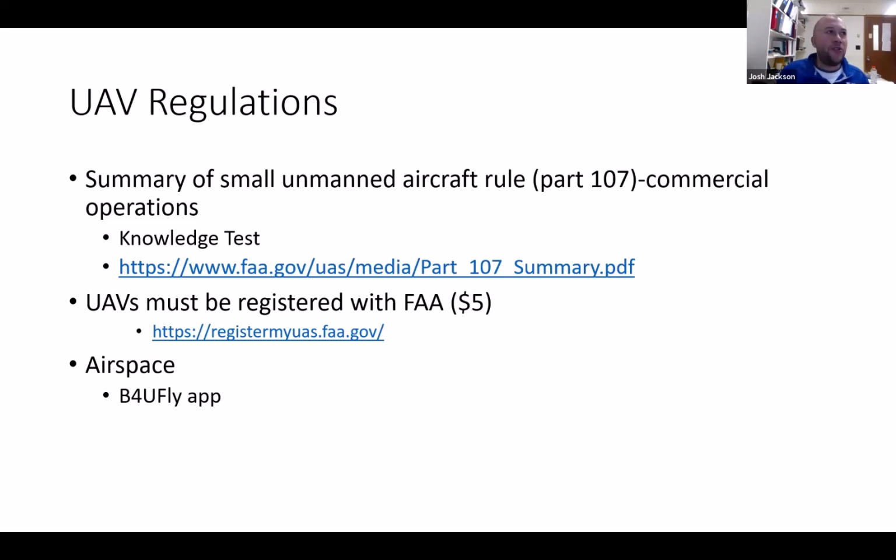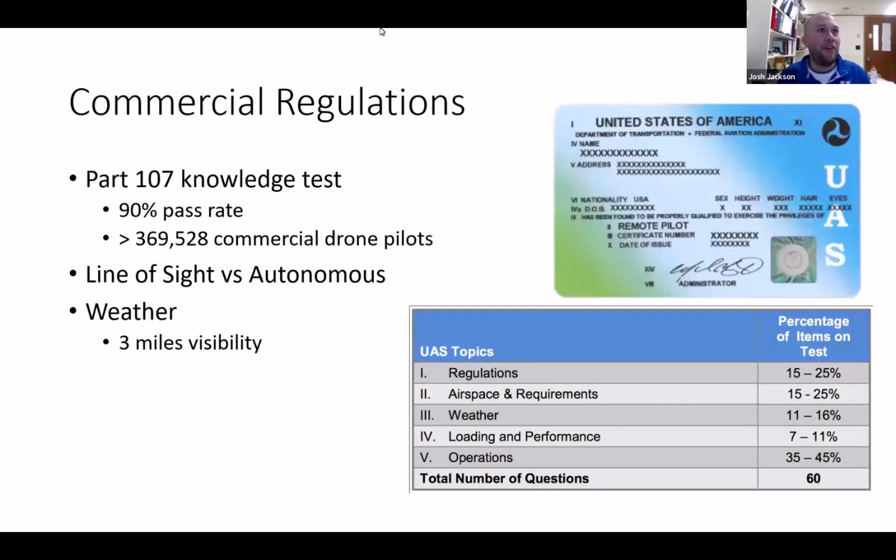The UAS, our drones, must be registered with the Federal Aviation Administration. It's only $5, and it is good for 3 years. Some of the bigger drones are now good for 7 years. Another thing we have to think about is our airspace, so where we're flying can be important. This is one app, and there are many others. The B4UFly app, B-4-U Fly, is a good one for at least getting a good estimation of where you are. Make sure we file a notice to airmen as far as flying in this certain area.